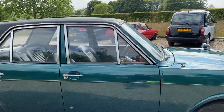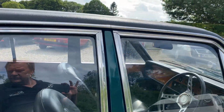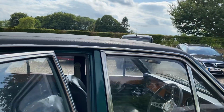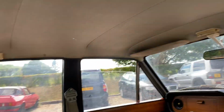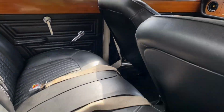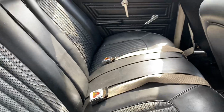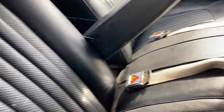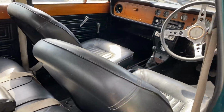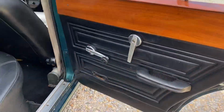Let's have a little look inside. The seats and carpets actually are in surprisingly good order. There's that rear shelf, that's the headlining, which is pretty decent. Door cappings look good. The carpets very good, and of course they were a bit posh, the 1600E, so you had things like armrests and these sort of bucket seats in the front. And door cards in good shape.